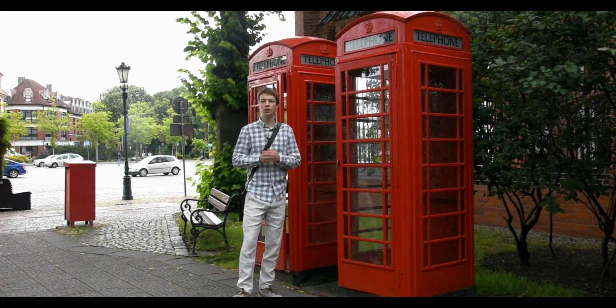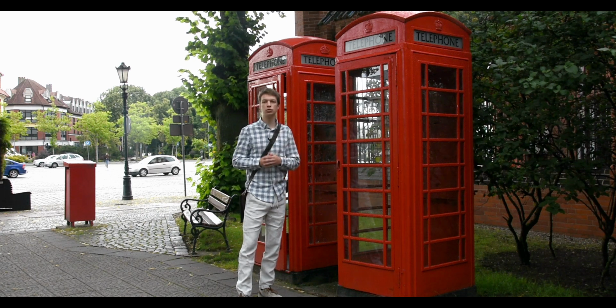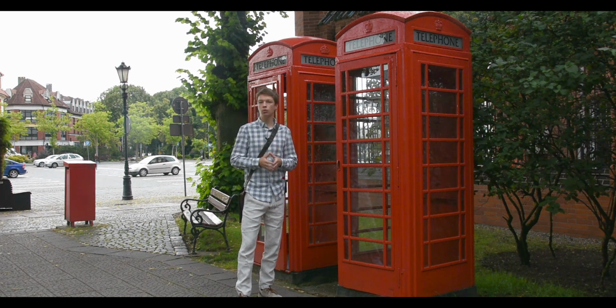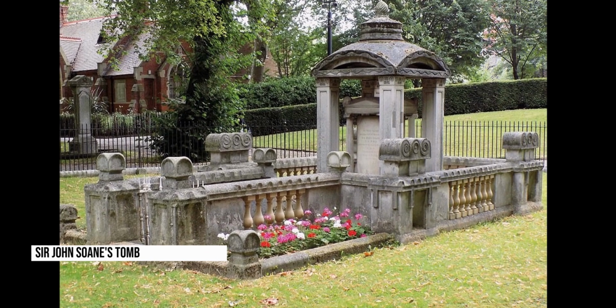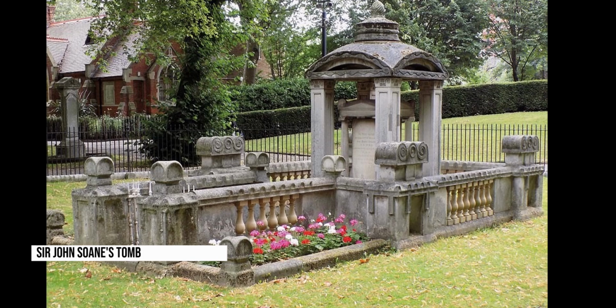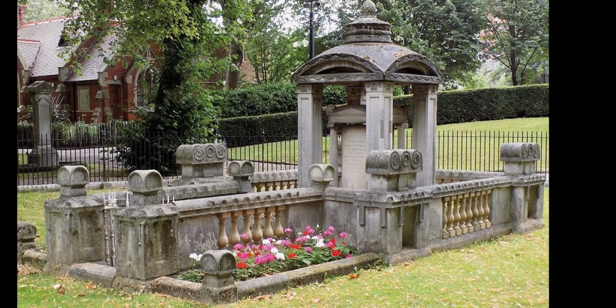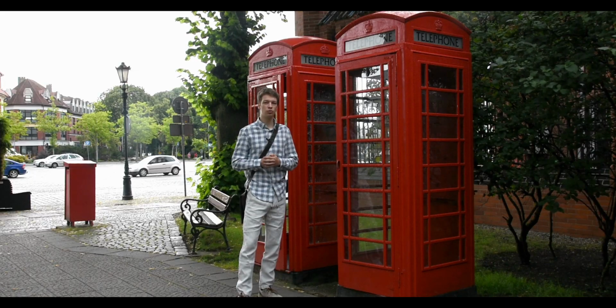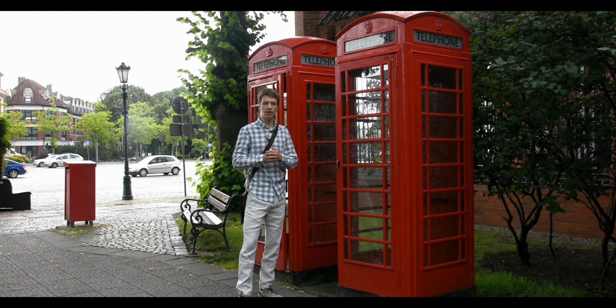Therefore, in 1921, a competition was held for the best design of a new national telephone booth. The design that was selected by the judges was submitted by Sir Giles Gilbert Scott. Now, at the time, he was a trustee in Sir John Soane's museum. John Soane was an architect who designed his own tomb before his death, which you can see in London in St Pancras Old Churchyard. And perhaps Scott, when creating the iconic telephone booth, was inspired by that tomb.